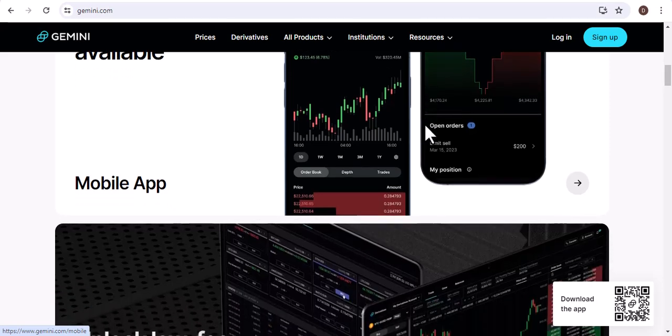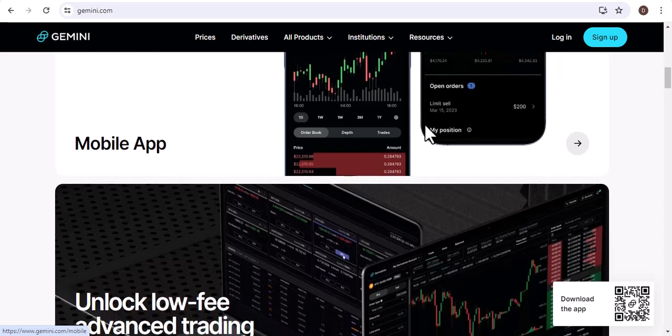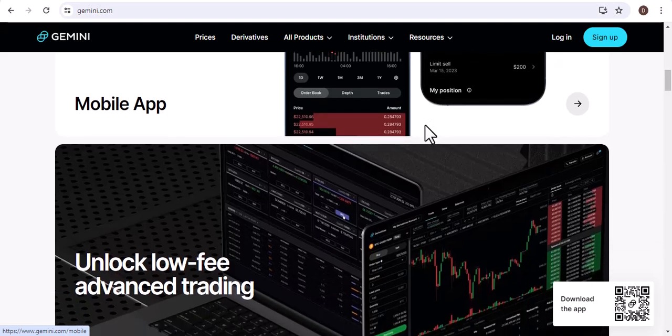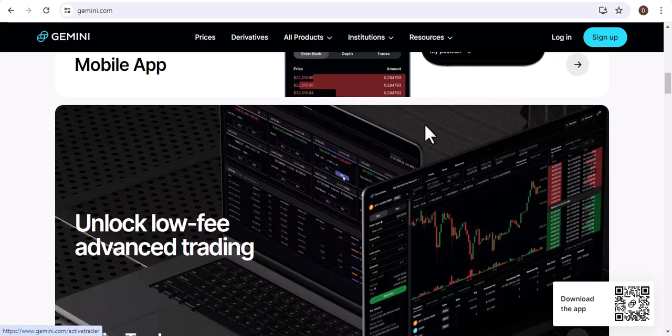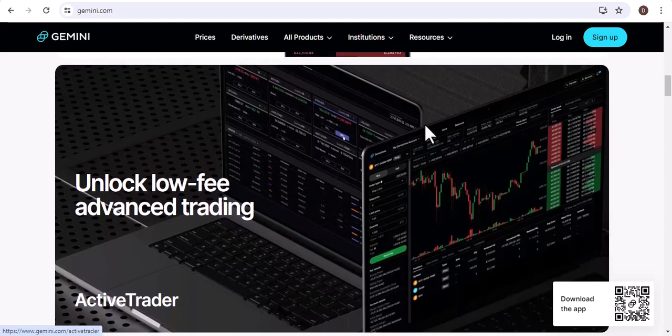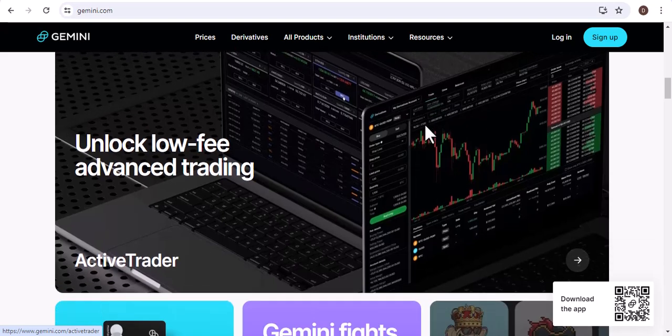How can you speed up the process of getting your deposit cleared? There are a few things you can do to speed up the process of getting your deposit cleared. Verify your identity with Gemini as soon as possible. Use a payment method that is supported by Gemini. Deposit a smaller amount of money at a time. Contact Gemini customer support for help.